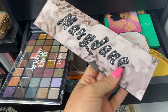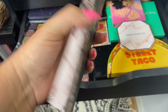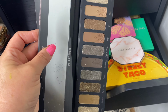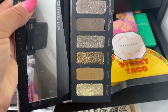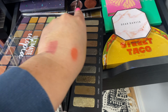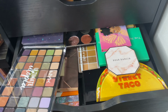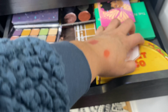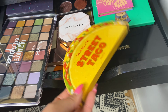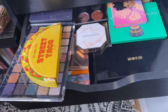I think I'm gonna pull this in. This is brand new, the Melt Cosmetics Mary Jane. I have not tried this. I've only swatched it. Okay, this is my very, very first experience with Melt. And I'm going to be honest with you, I am not blown away just by the swatches, but you know, we're going to give it a chance. We're going to see how it performs on the eyes.